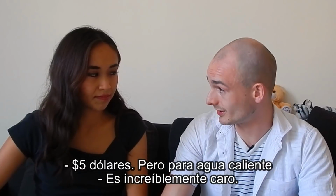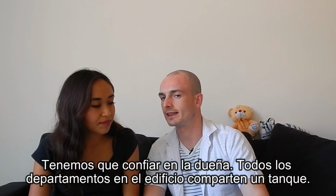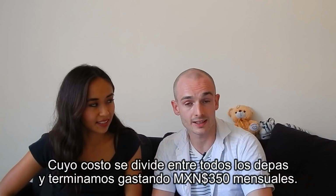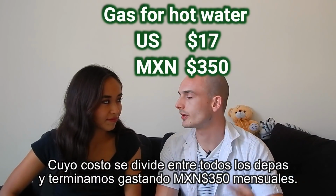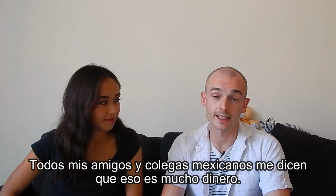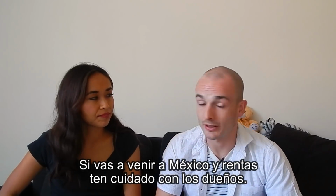Now for hot water, incredibly expensive. We have to rely on our landlady. All of the apartments in the building share one tank. The cost of that gets split between all of the apartments. We end up having to pay around 350 pesos a month. All of my Mexican friends and colleagues tell me that that is a lot of money. If you're coming to Mexico and you're renting, be careful about your landlords.